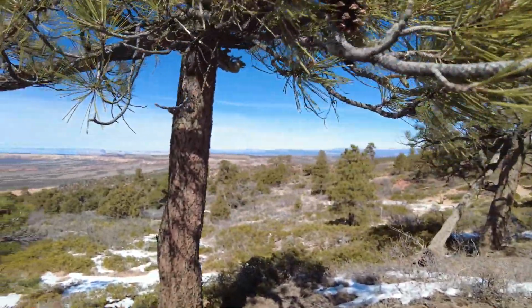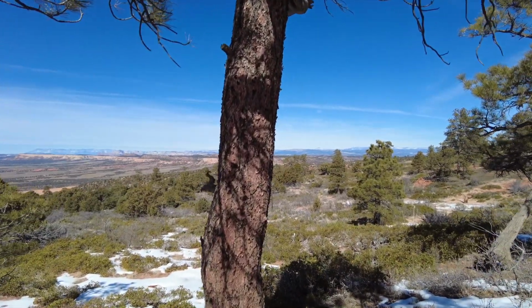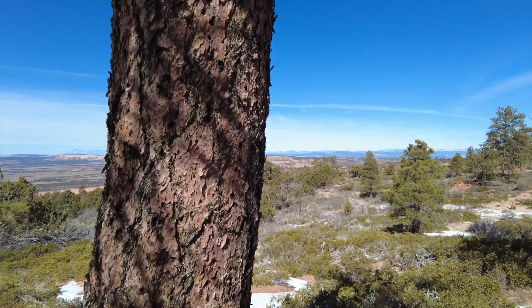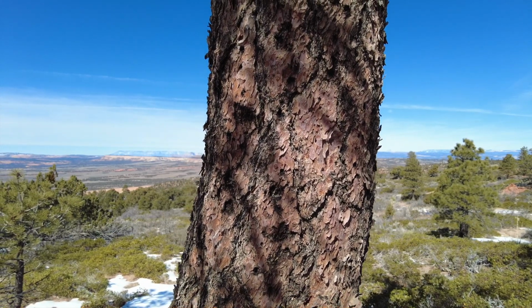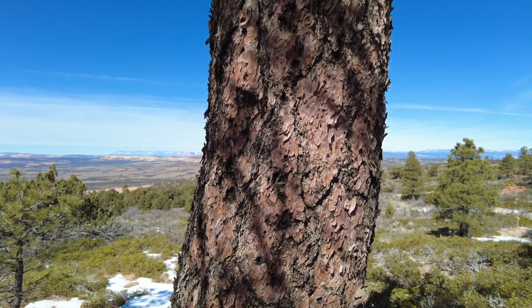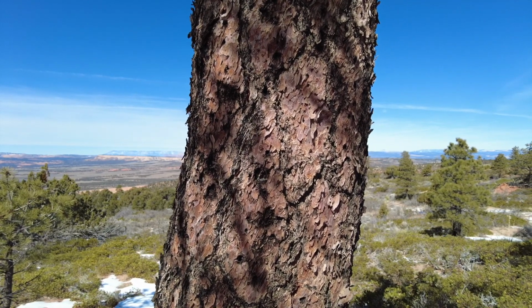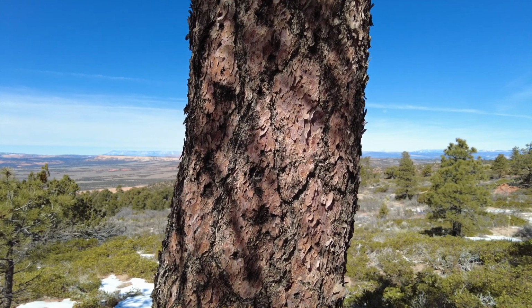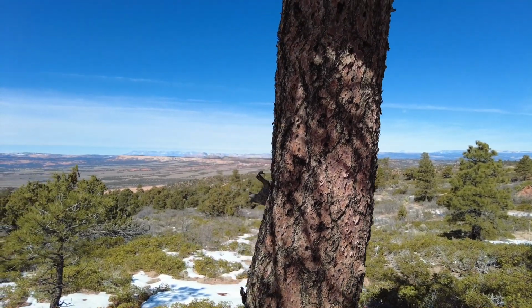The trunk of the ponderosa is usually quite textured, and people say that it has an interesting vanilla or butterscotch smell to the tree when you go up and smell it. I think the smells are more obvious in spring once the sap really gets running again.